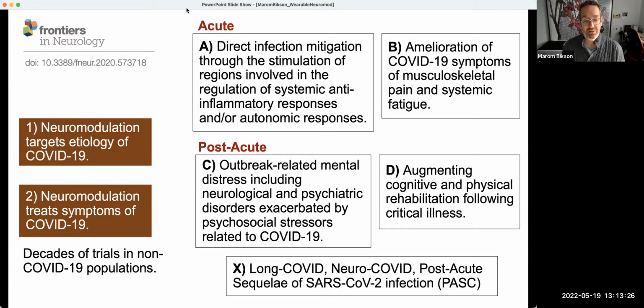But again, it's not out of the blue. It's based on, for example, decades of work on using neuromodulation to treat anxiety, or using neuromodulation to enhance the effects of rehabilitation. And so again, it's being applied to these populations.